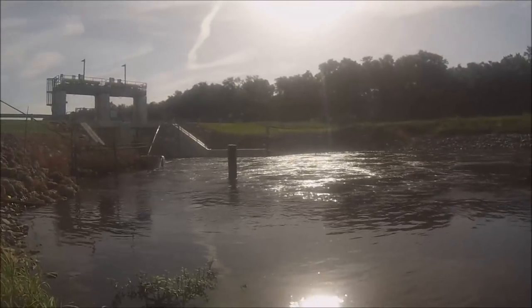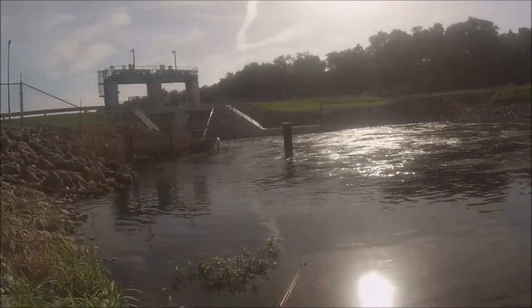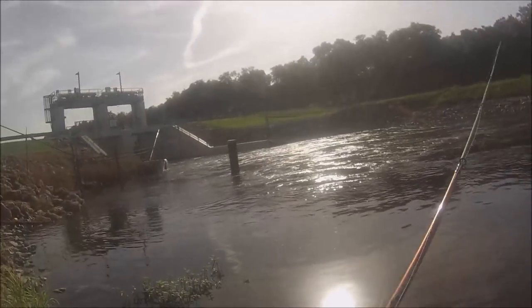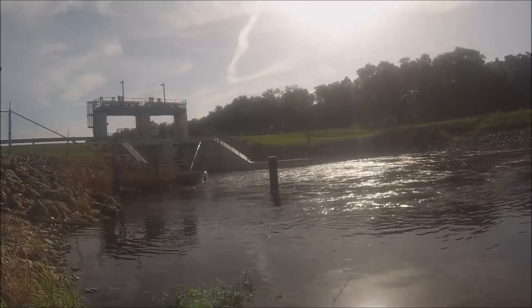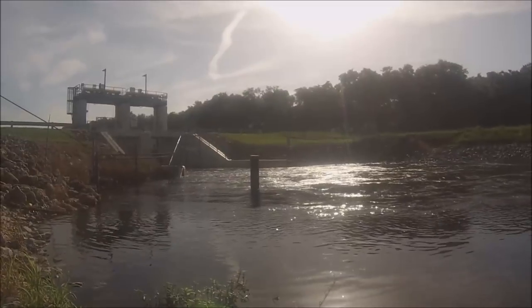Using the pink today because this is a Kissimmee chain and I've had so much luck with this color on this chain of lakes. I can't seem to cast exactly where I want to go this morning, but I got watermelon red in my pocket. Can't give him a bite.